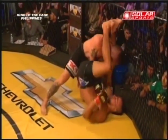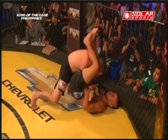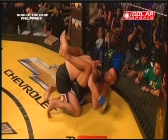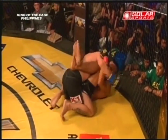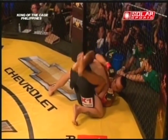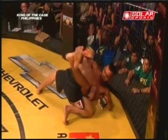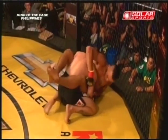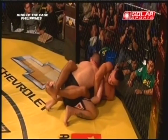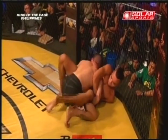Just as we said that, he's kind of locked up on the top. Is he going to go with the arm bar? Does he have the arm bar in there? No, he's safe at this point. We're almost cornering them. Tell you what, the reverence around here, it's really quiet. People are really focused on what's really happening.